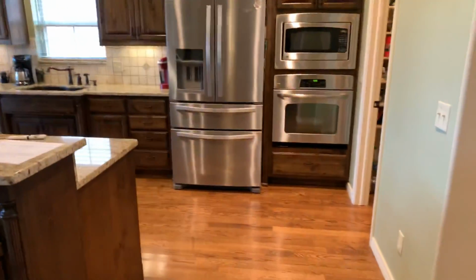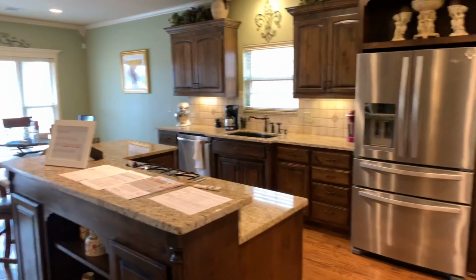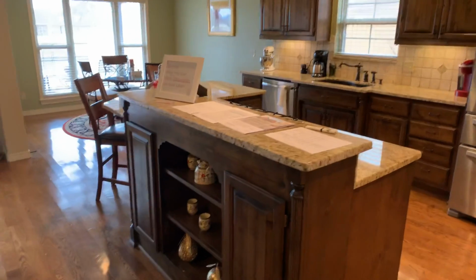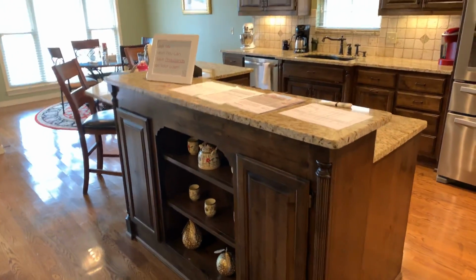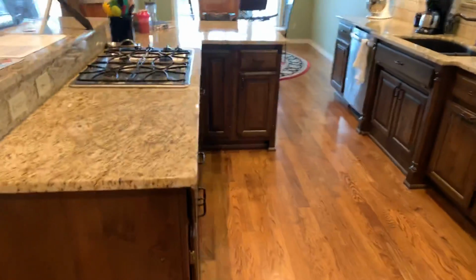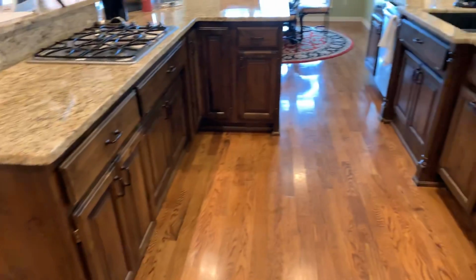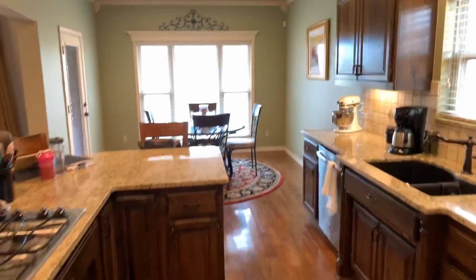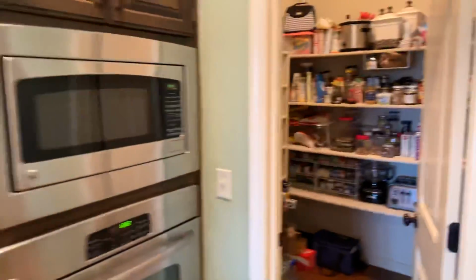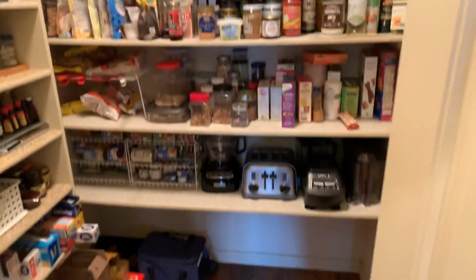So as we head into the kitchen, they've got stainless steel upgraded appliances, lots of cabinets, this really cute bar nook space. We've got the cooktop, which is a gas range. Really pretty. And then check out this huge pantry. We've got a huge walk-in pantry, lots of space for all the things.